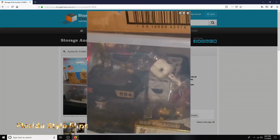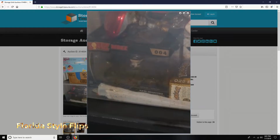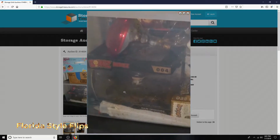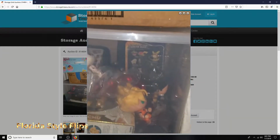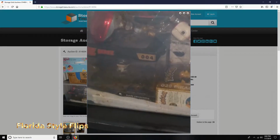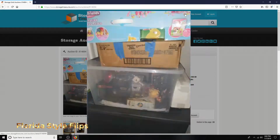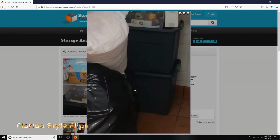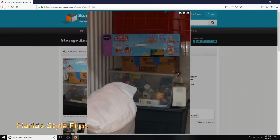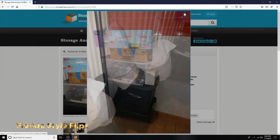Here we have, ooh, Pokemon toys. See, this is interesting because as you can see, all of that stuff is still in the box. This unit will not go cheap, and that is why, because this little box right here will make people believe that everything is full of collectibles in here. But it doesn't seem to be the case. It seems that this is a small unit with a couple of things in it.